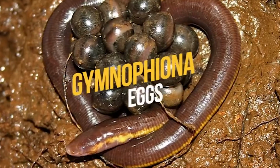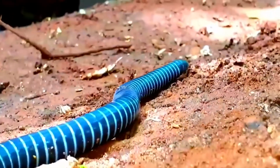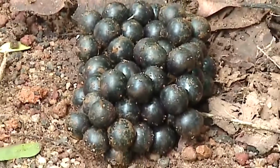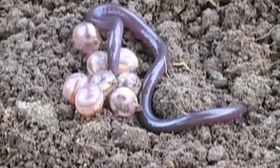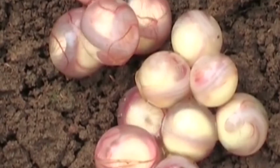Number 6. Gymnofiona eggs. You might not have heard the name of this species, but their eggs will also surprise you. Their eggs are slightly larger than those of snails, but the specialty of their eggs is that they are all transparent, because of which you can clearly see a baby Gymnofiona growing and developing inside its egg.